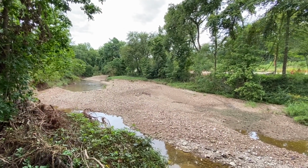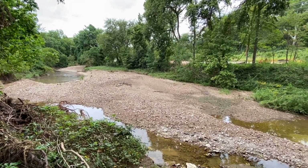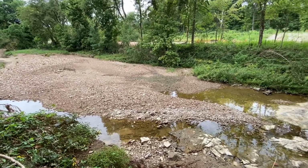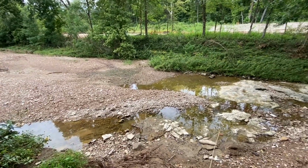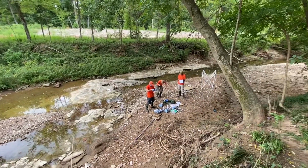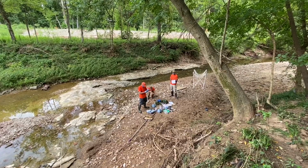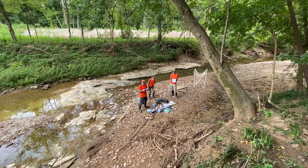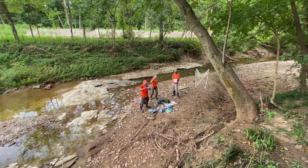Just another day on the beautiful shores of the urban Deer Creek. Look at that wonderful clear water. Hey, what are you kids doing playing in the creek? Science! She blinded me with science!